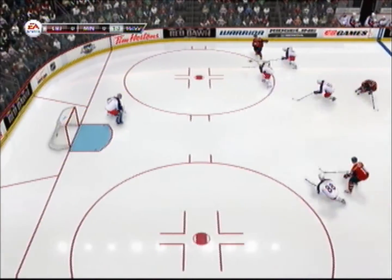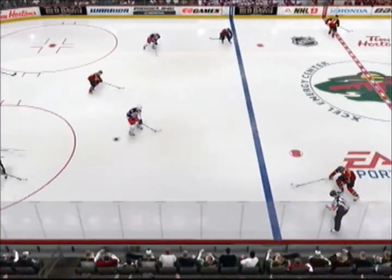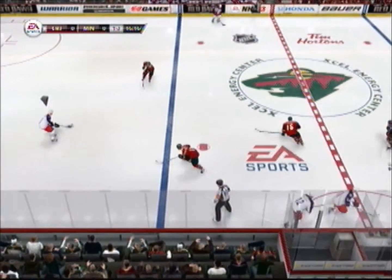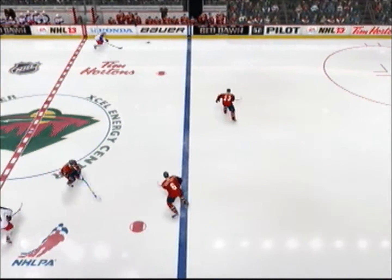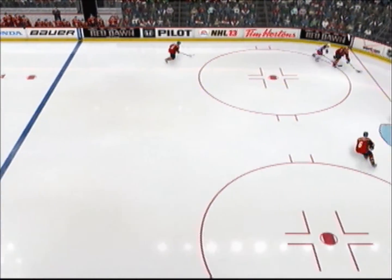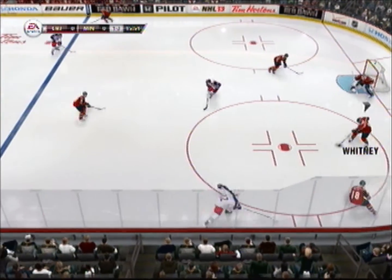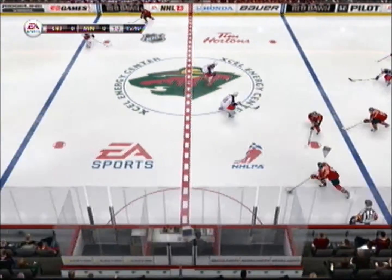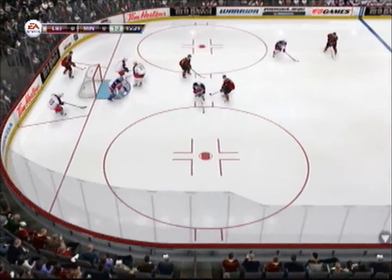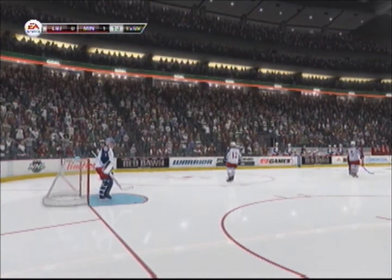Picks it up. Tremendous shot off the tape. Save. Beniff. Fires it off the blocker. Wrist shot on. Save on the long shot. Not tough. To Stamkos. From down low, back up to the blue line.